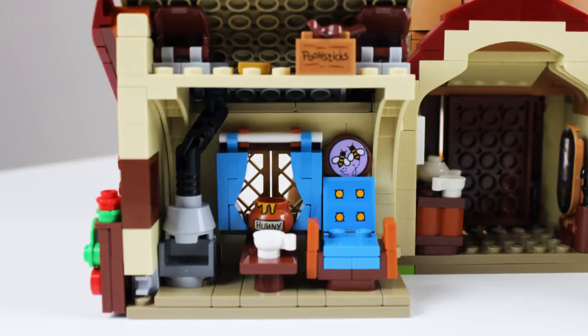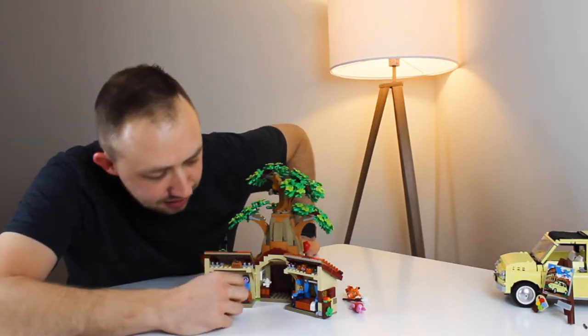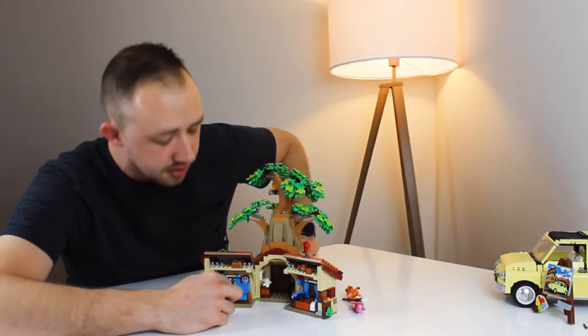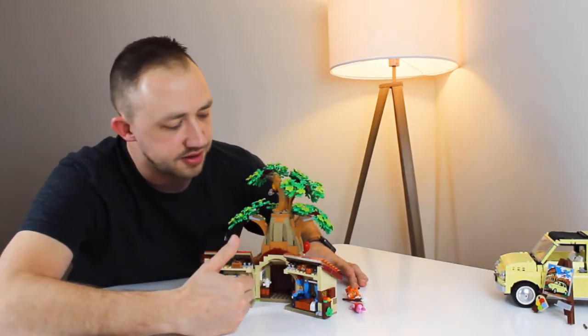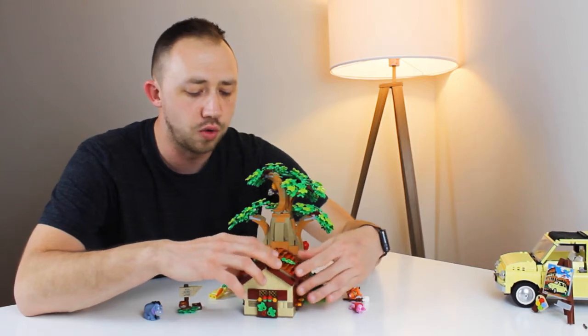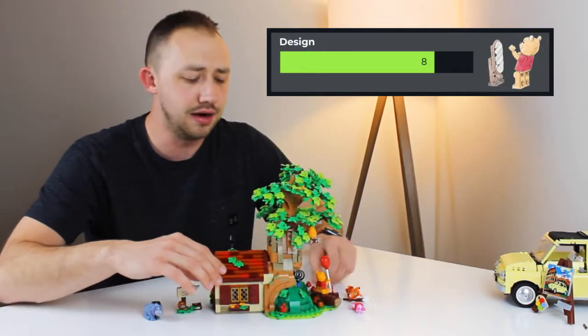And then on this side of the house, you've got his little chair. You've got another Winnie the Pooh pot, and they actually put some honey in there, which is kind of unique. And then a little stove here. So really cool design. Overall design-wise, for our BQ store, I'd give this an 8 out of 10.